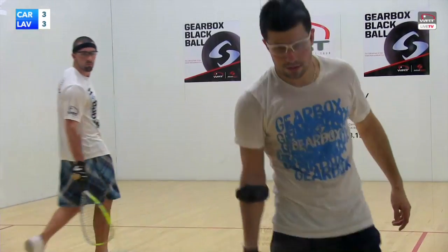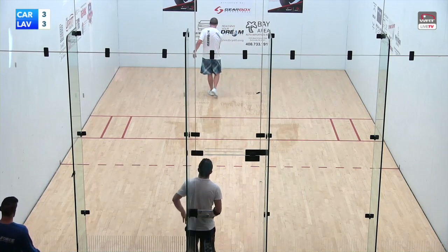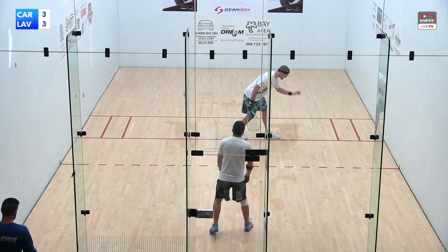I thought I heard that it was supposed to rain today, so we were a little concerned that that was going to affect some of the action out there on the court. But true to its name, the Golden State, although I don't think it's for sunshine, I think it's for gold. But it's sunny here in California.